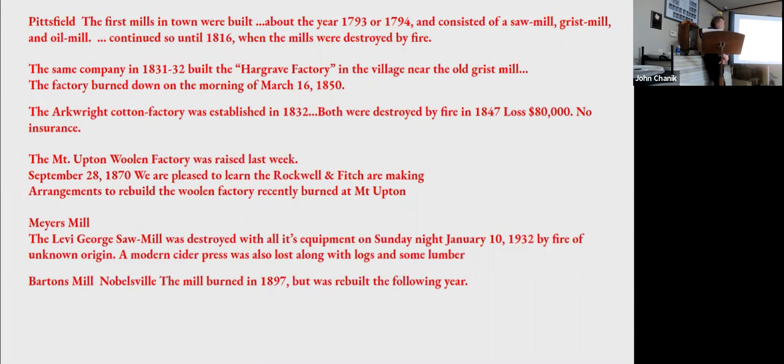The tanning changed its nature in the 1880s. We moved away from vegetable tanning with oak bark and hemlock bark to tanning with mineral salts, and the enormous stockyards that arose in Chicago. And so the tanning industry moved to the Midwest, and the tanneries closed up by 1900. And most of the hemlock was exhausted by that as well.